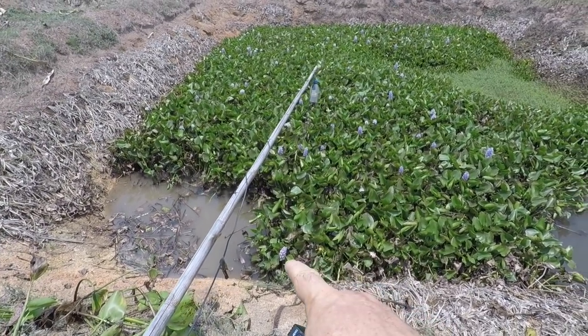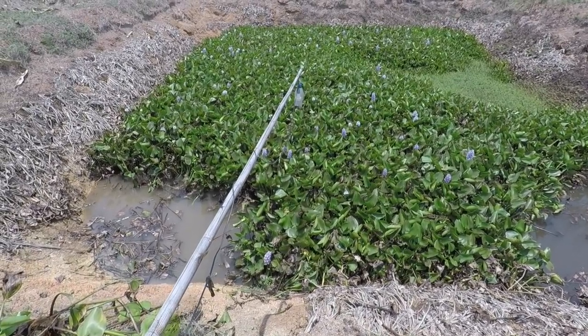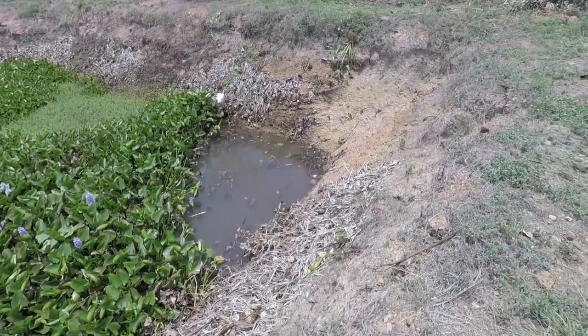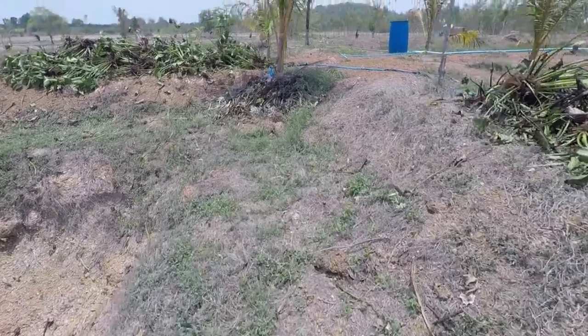I couldn't get any further along here anyway, because this just goes straight down. The corners are more sloped. I could have got some more out, but my old bottom lip was going, and I thought it's time to get out. I'm not enjoying myself anymore.